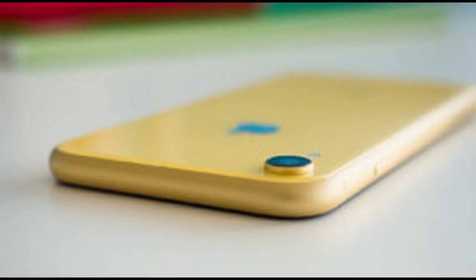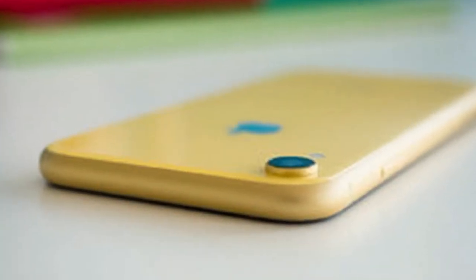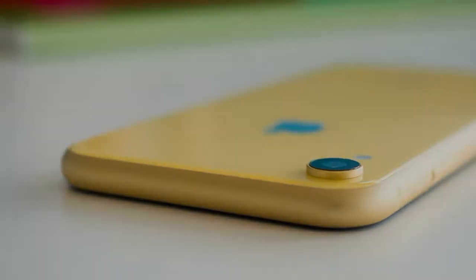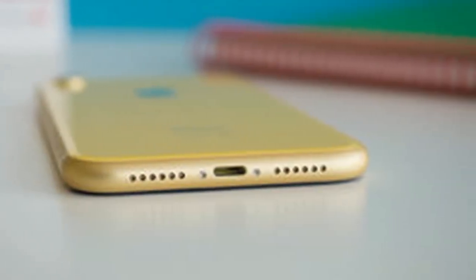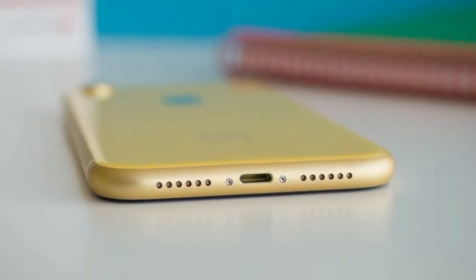We can spot the biggest giveaways. This is a cheaper product in a couple of other noticeable areas. To begin with, the XR is slightly thicker than the XS, and then there's also the wider bezel around the screen. The bezel is alright. After a few days of use, we stop noticing it, just like with the notch.